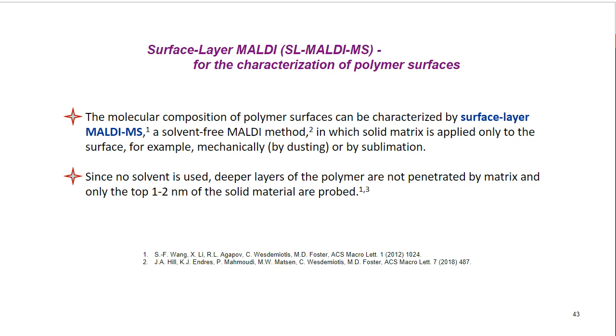This way we probe only the surface, which is very important to do because it's the surface that interacts with the environment. So it's very important to know whether the surface composition differs or is the same as the composition of the bulk.